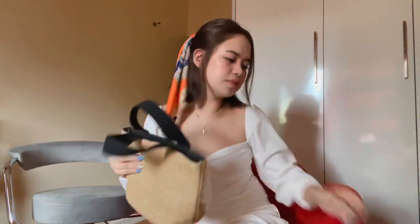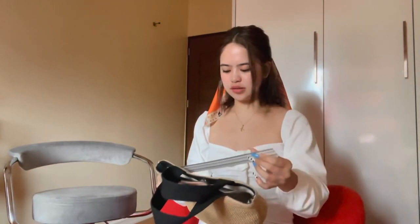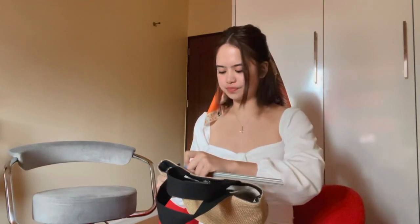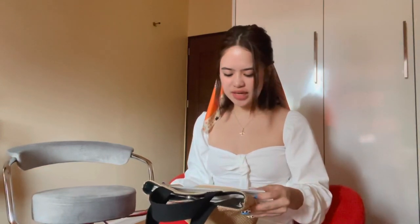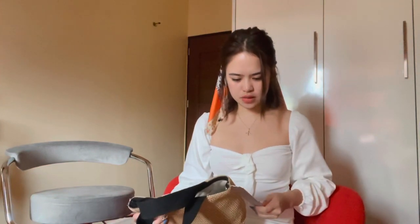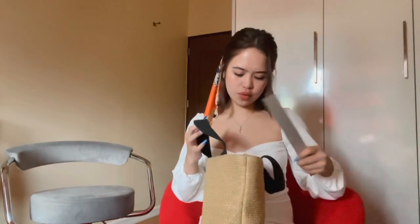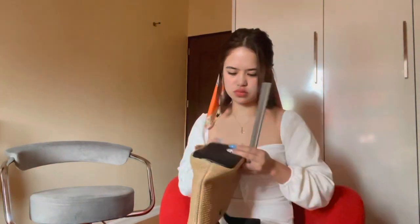So if you want measurements, because they don't provide it in the shop that I bought it, length is around 11 inches. Height is around 7.5 inches. And then the width is around 4 to 5 inches.